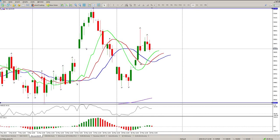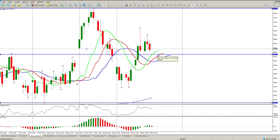If we look at the 4 hour, massive pin bar, more tails, more red bars, more selling, but we're not really finding support anywhere. But this area here is something that I'd be interested in. So this is 5197 or 50,200. That would be an area for me to look for some longs.